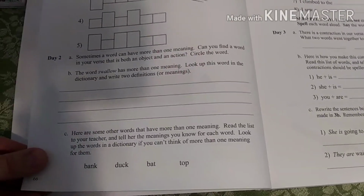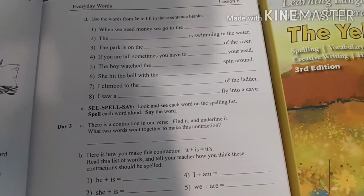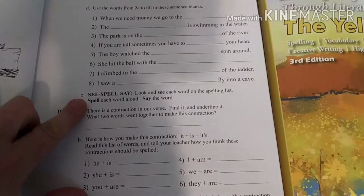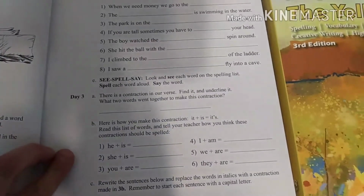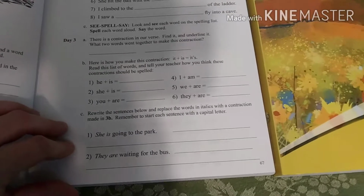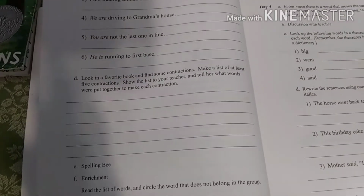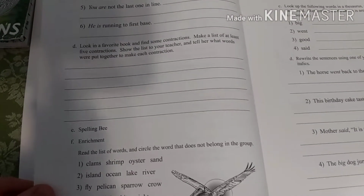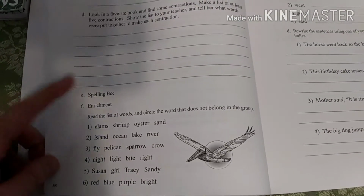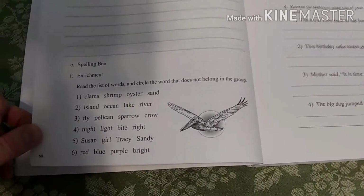And then there's day 2. And they're going to place their spelling words in sentences, and it reminds you to do your spelling words. And that's it. And then there's day 3, working on some new grammar concepts, some sentences. Rewriting the sentences with contractions. Do a spelling bee or practice your spelling words. Do some enrichment.